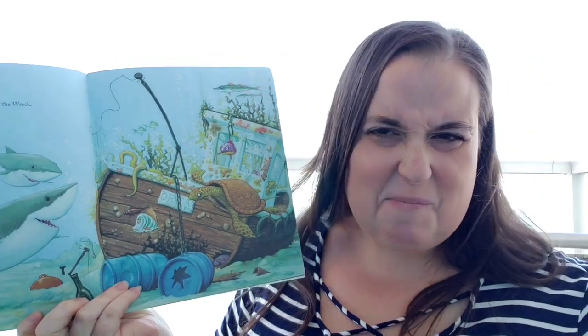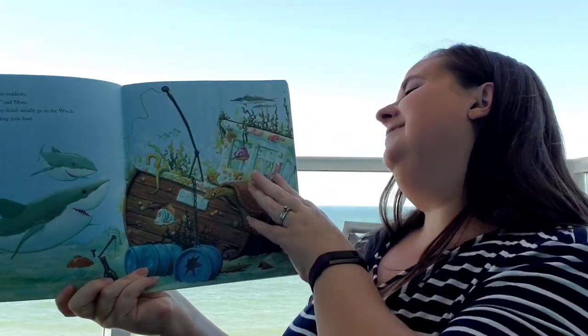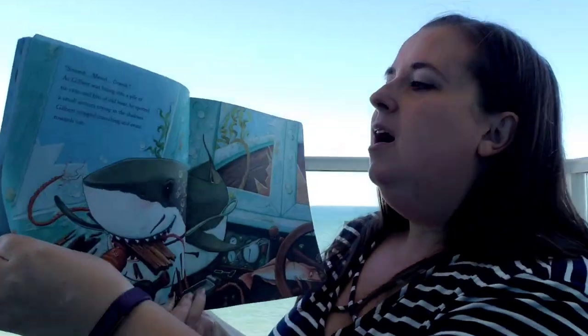Do you get it? It's a shipwreck. Yeah. Let's see what else.